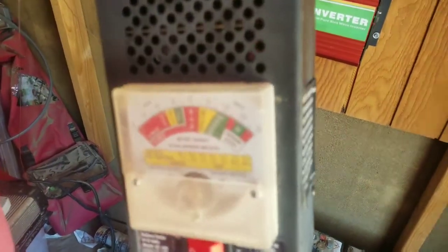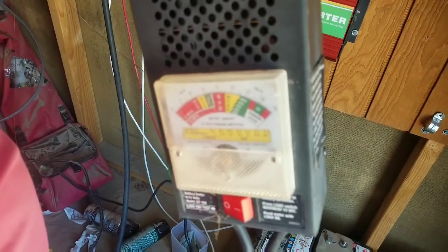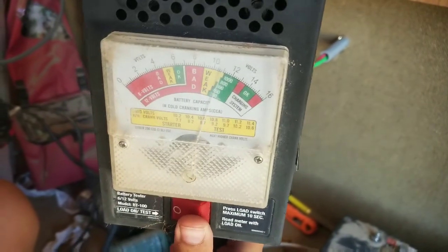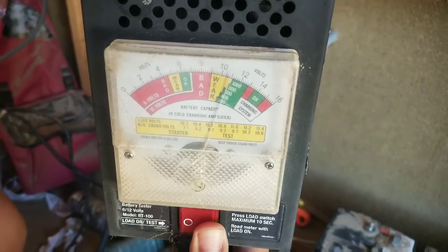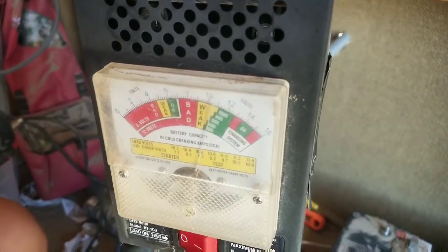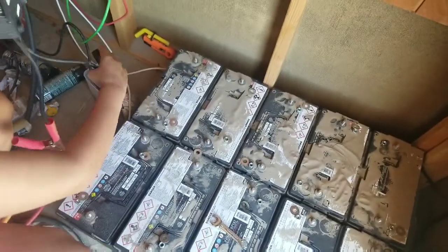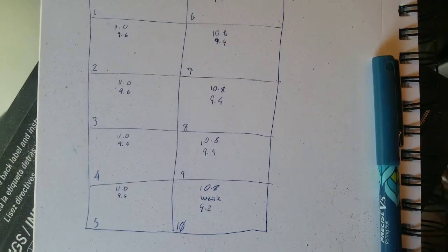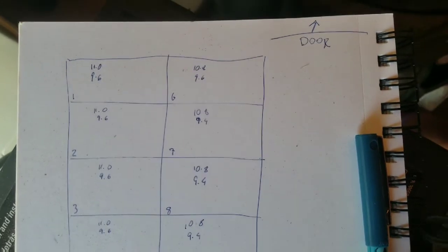Here's the testing tool that we're using. And this is a load button, so here we go. It shows that it's slightly weak. Under load, it's near the bad. Alright. And then we repeat that. So here's the data.